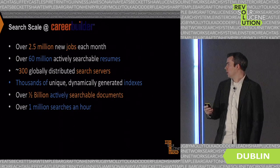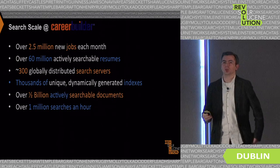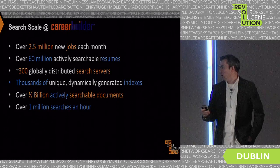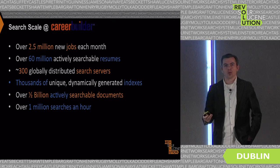We also have, that number is actually closer to 1 billion. I meant to update that. We've got about 1 billion documents in our platform as a whole. We might even be over 1 billion at this point. And finally, we get about 1 million searches an hour through our platform.